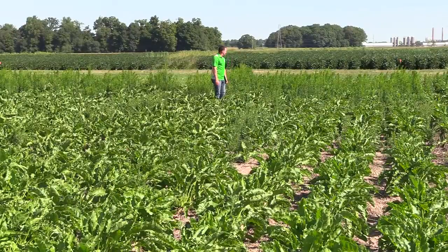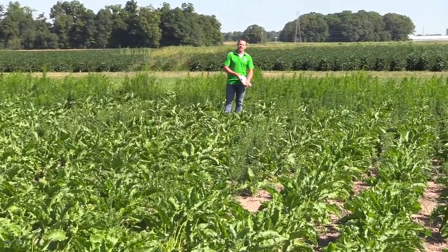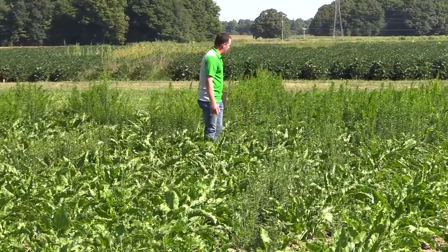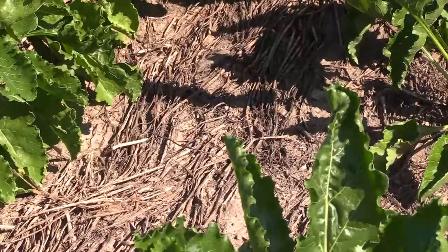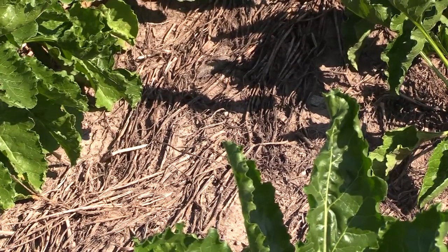So here I'm standing in the at plant burn down. In combination with this, we also had a few strips with the roller crimper. You can see there's still some rye residue on the ground. Last year we've seen some pretty good results with this. The rye has provided some horseweed suppression with the Stinger applications.